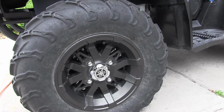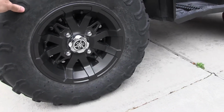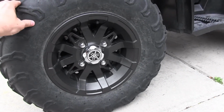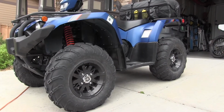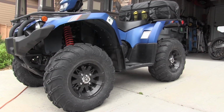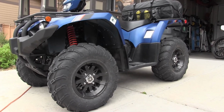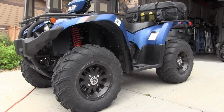Because this is a special edition, it does come with aluminum wheels and some cheap CST tires, I guess is what the brand is. These things are really soft. They're only 2-ply. They're supposed to be 4-ply rated, but they're just really soft, so we're probably going to swap those out. For overall ground clearance, we've got about 10 inches in the back and about 9 3/4 up front. I'll list the specs posted by Yamaha, but when I measured it, that's what it came out to be.